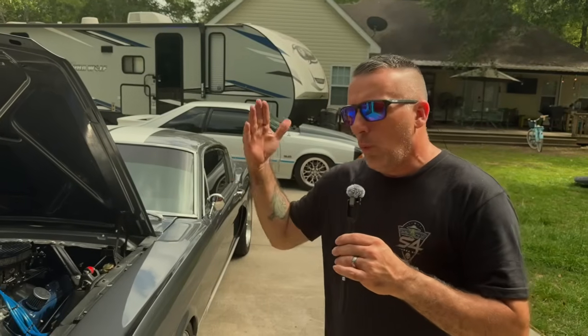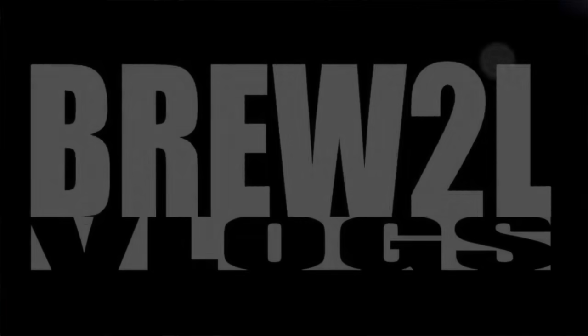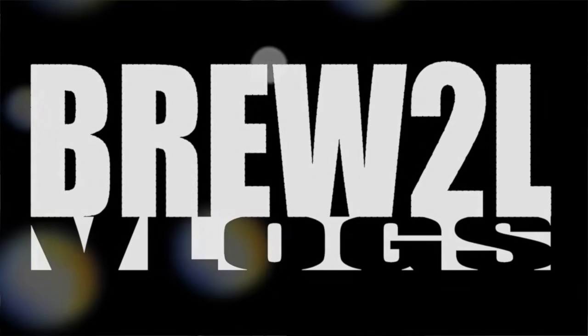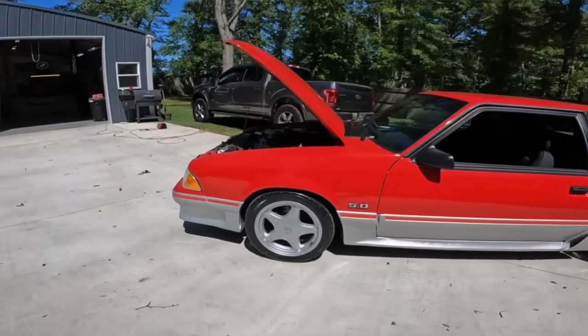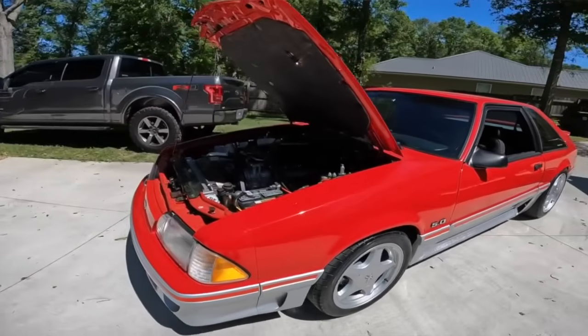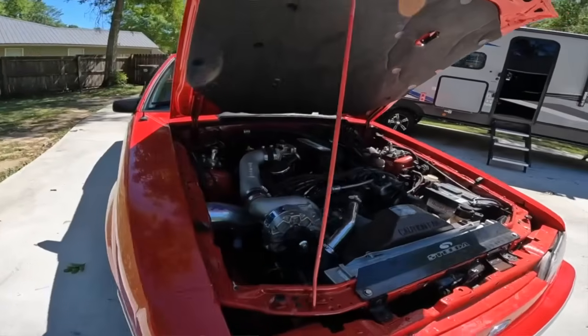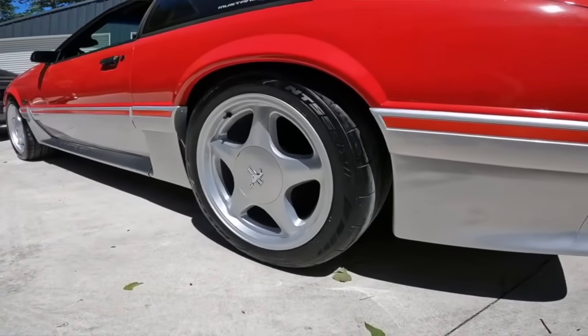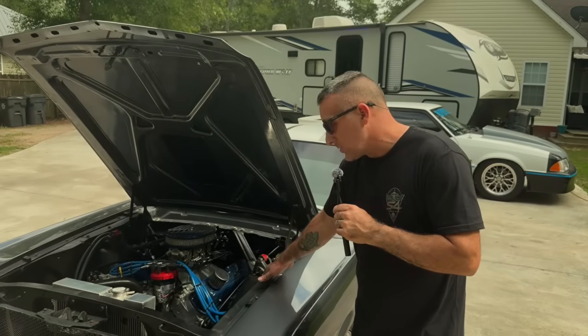The question is, would I build this again? Yes, I would 100% build this setup again right here. So let's get into, say, the Retro Fox. Would I do the Retro Fox the same way? Yes and no. The Retro Fox is a perfect example of a supercharged stock bottom end car that is an absolute ripper. And don't think for a minute that the Retro Fox wouldn't give this car a run for its money. I do believe this one's faster, but we might just have to see one day.